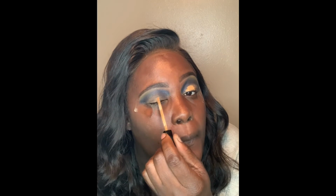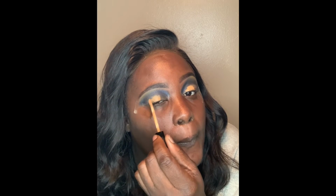What I'm doing now is I'm actually cutting my crease so that I can add the other colors in the middle. Again, I don't have a reference for the colors because these are my own creations, and 3K Beauty is coming soon.